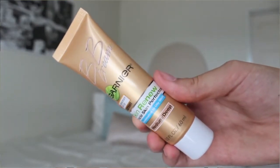This is the Skin Renew Miracle Skin Perfector. It has SPF in it. I really can't tell. You can kind of see I'm a little shiny right here, but that's also because I've got natural lighting coming in. But anyway, this does give extremely, like, it's not light to medium coverage. It's like medium coverage. Most BB creams are very sheer. They don't give you a lot of coverage. This, for some odd reason, does.